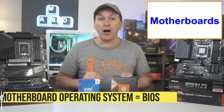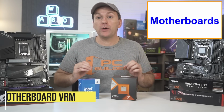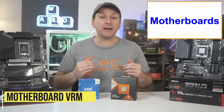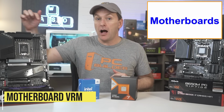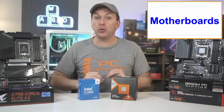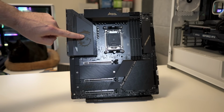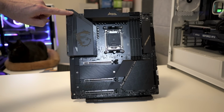The motherboard has an onboard operating system called BIOS, which is going to allow you to change the way that the motherboard, the memory, or other components run. Now, one of the important motherboard features is the power delivery on the motherboard called the VRMs, a little half square around the CPU, which will often have a heatsink to avoid overheating under heavy use. Now, you need to pay close attention to these if you're using an 8-core CPU or greater.